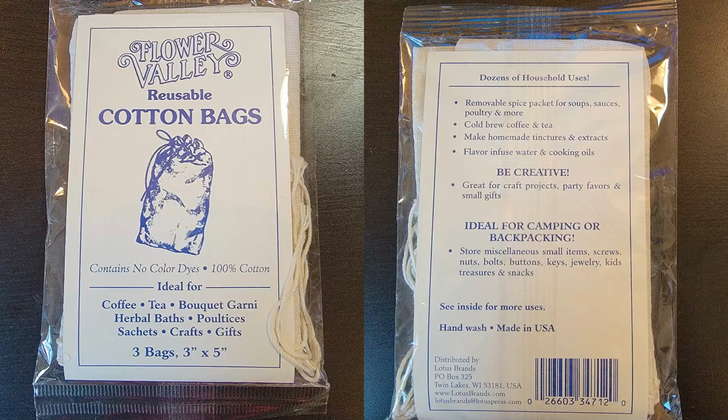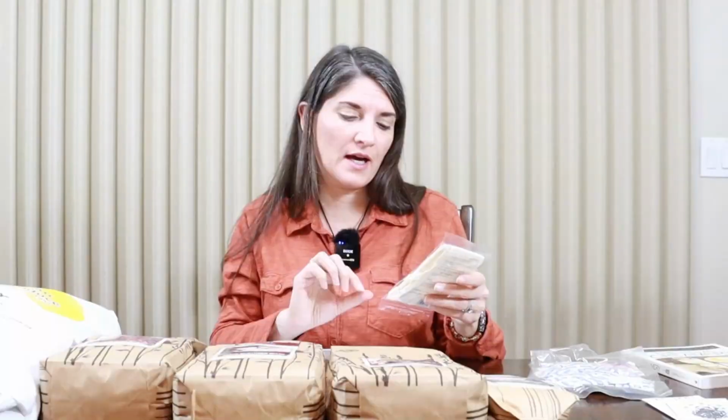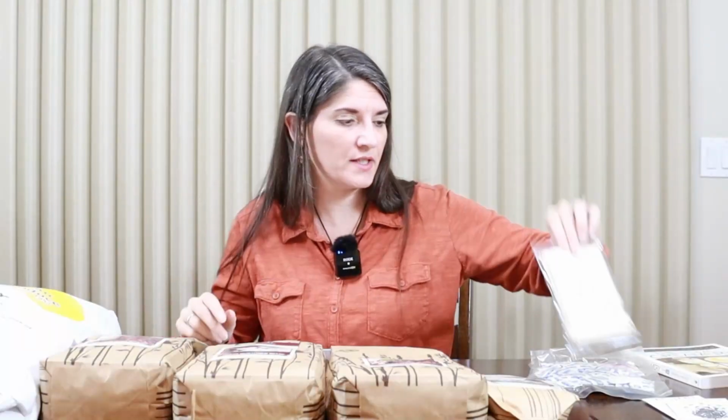So this was a pack of 3 reusable. It contains no color dyes, and it's 100% cotton. It says it's good for coffee, tea, bouquet garni, herbal baths, poultices, sachets, crafts, or gifts. They are 3 by 5, and the total cost for this pack was $2.30. And again, this is reusable. I'm really excited to use this, and I was happy to find that. So I thought that was a really good deal.